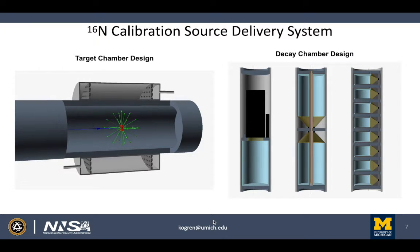detector. Now, one thing that's interesting about nitrogen-16 is that it's a correlated beta-gamma radiation source. So you have the beta particle that can be used as a time tag for when that gamma ray is emitted into the larger detector volume. And this is kind of a point of collaboration between our work here at the University of Michigan and our partners at the University of Sheffield in the UK in terms of the design and development of this source.